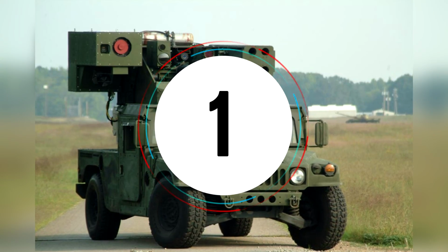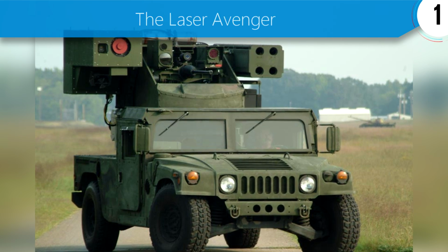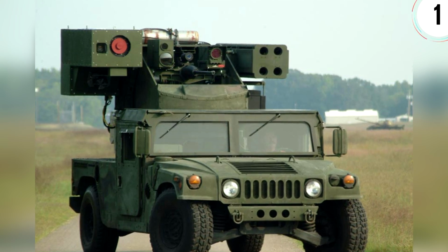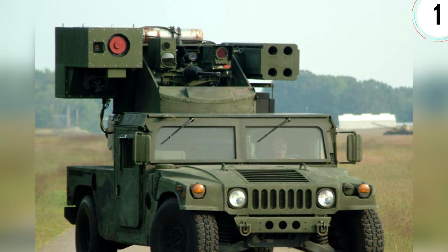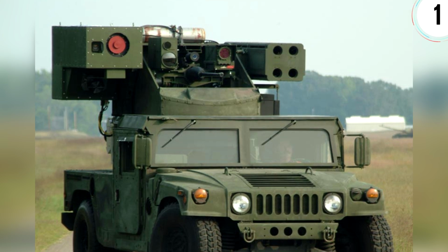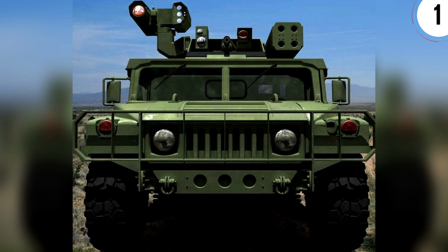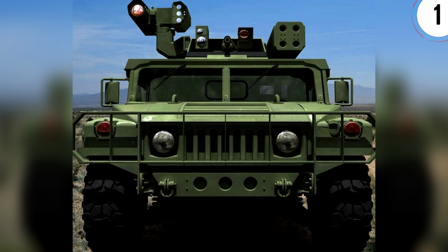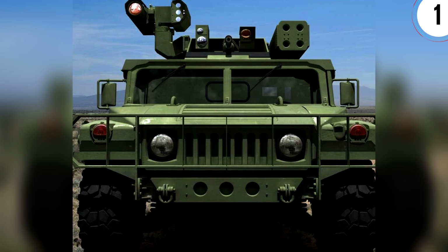Number 1. The Laser Avenger. Only a few centimeters in diameter and invisible to the naked eye, the Avenger's laser is 20 times hotter than an electric stove top and will cut through artillery shells with ease. The Avenger was designed with the hope of effectively detonating the improvised explosive devices that inflict more damage on American forces than any other weapon.